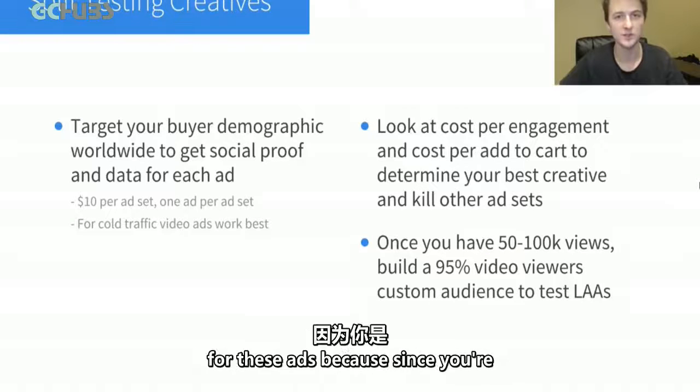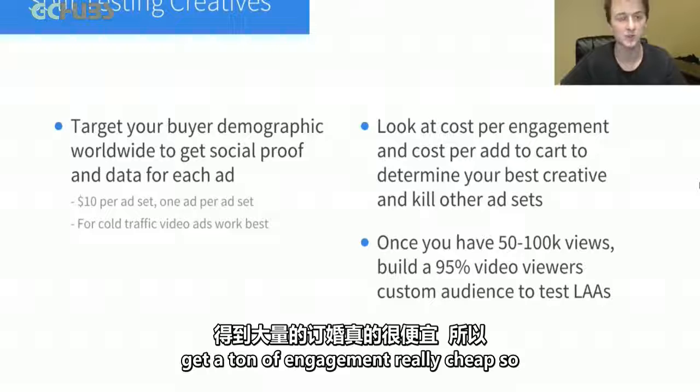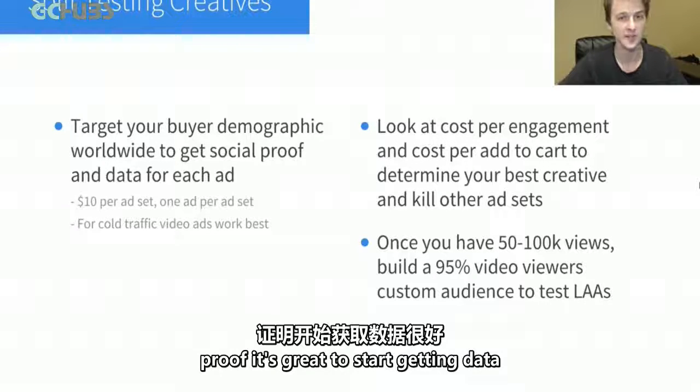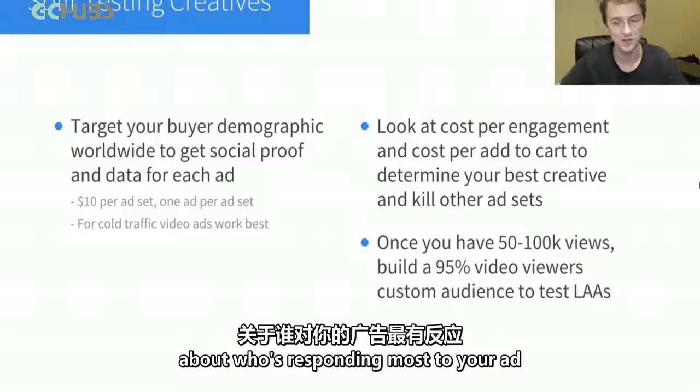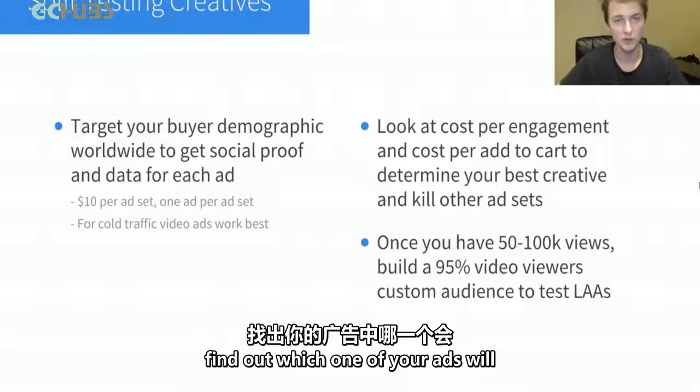You don't need a big budget for these ads because since you're targeting worldwide PPE, you're going to get a ton of engagement really cheap. So this is great, first of all, for social proof. It's great to start getting data about who's responding most to your ad. And most importantly, it's great to find out which one of your ads will perform the best in the auction.